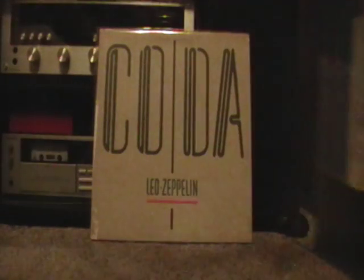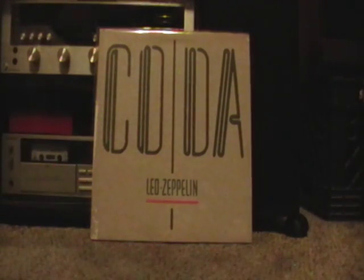Near mint vinyl, and the jacket's real nice. I think I paid about $16 for that. No problem, had to have it.